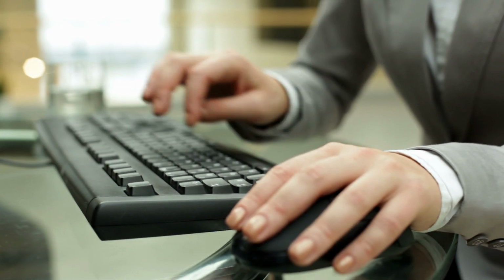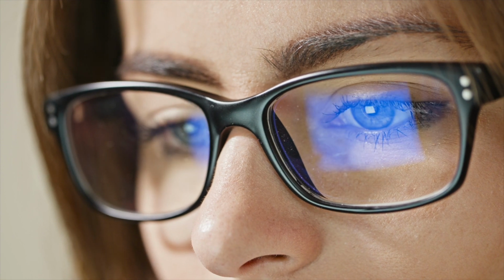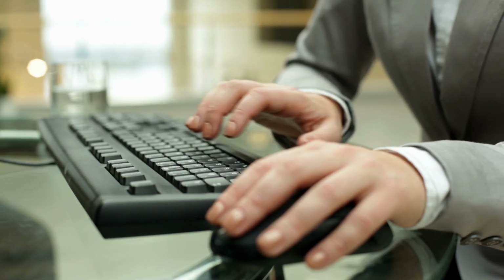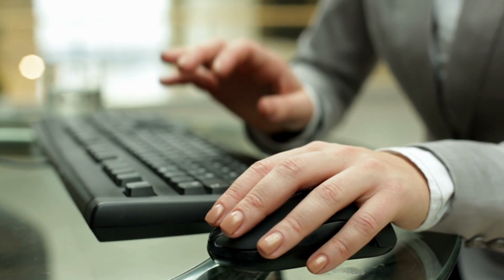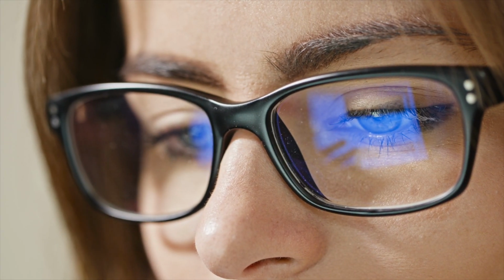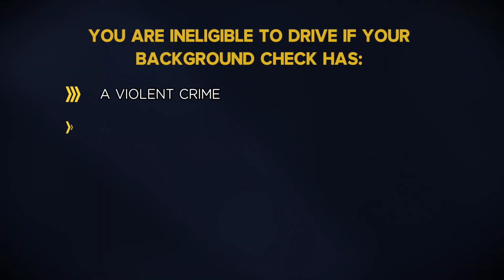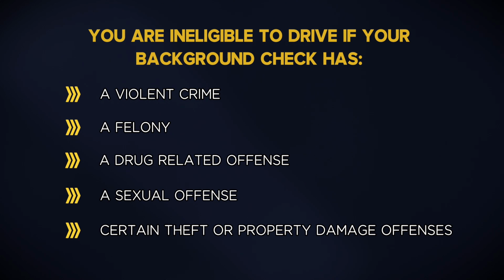Every driver is screened for criminal offenses and driving incidents. Lyft's criminal background check is provided by a third party and includes national and county-level databases and, when necessary, local courthouse records stretching back a minimum of 7 years for review of convictions in California and longer in some other jurisdictions. You will be ineligible to drive on the Lyft platform if, among other things, the background check reveals a violent crime, a felony, a drug-related offense, a sexual offense, or certain theft or property damage offenses.